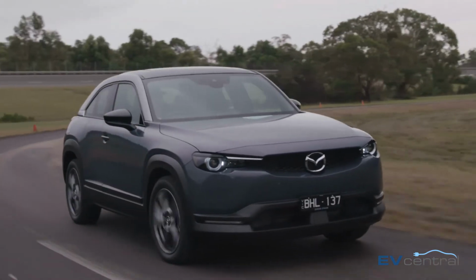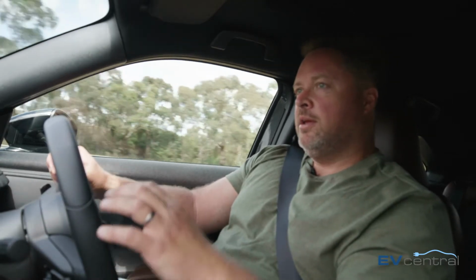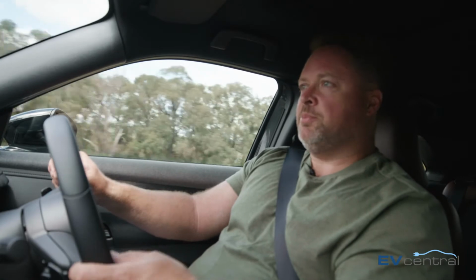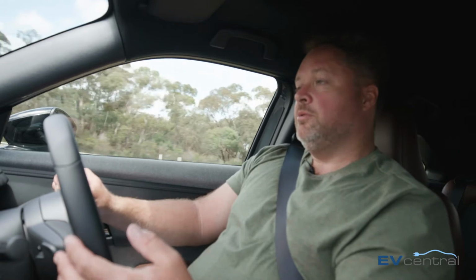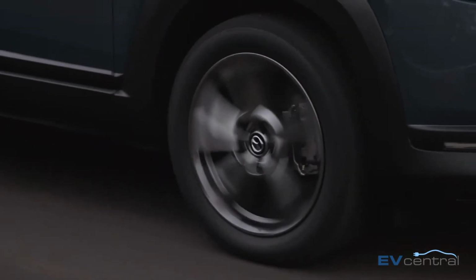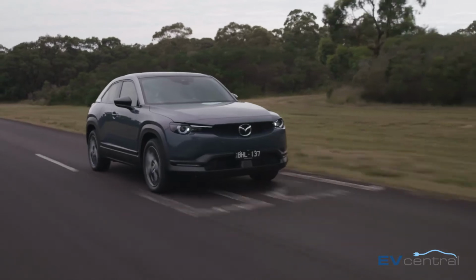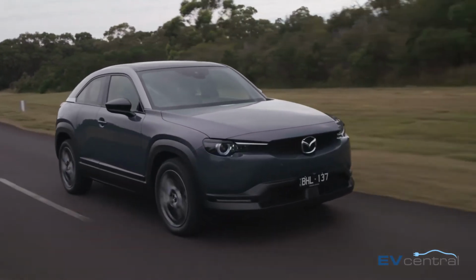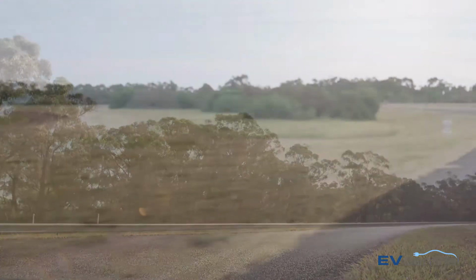When it comes to slowing down, you've got 5 different levels of regen. So I can put it in effectively coasting mode where you lift off and it pretty much maintains its speed. Or hit the paddle shifters, and suddenly we're regenerating pretty strongly, so I'm putting more electricity back into the batteries. With the battery, it's relatively compact. You're looking at 35.5 kilowatt hours, but Mazda says that'll do 224 kilometres between charges. That's probably more towards the optimistic end. Either way though, you're looking at more of a city car or perhaps a second car in the family, at which point it will do absolutely fine.